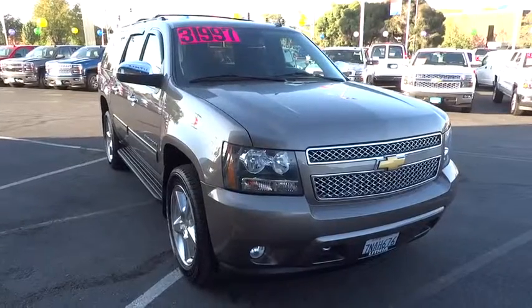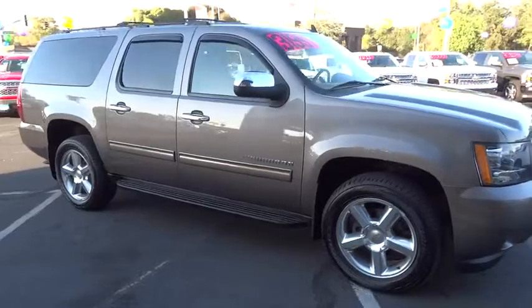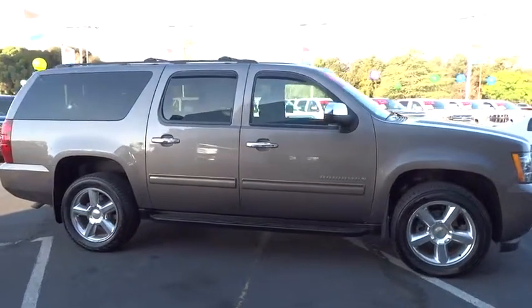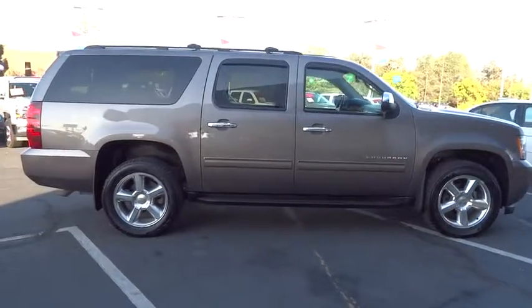The 2013 Suburban. Suburban excels at towing heavy trailers, hauling loads of people and gear, and enduring hard use and rugged terrain. This vehicle has less than 60,000 miles.